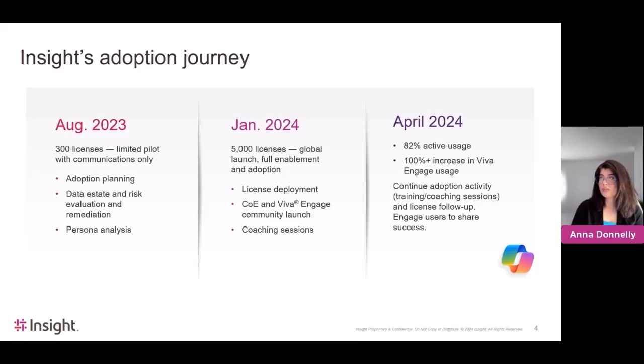And I am proud to say that as of April of 2024, we are at 82% adoption of Copilot for Microsoft 365 across our organization, which is really good. I don't know if anyone knows anything about usage statistics and what is considered good adoption. But if we're looking at all of Microsoft 365 in the past, Microsoft always told us that if you have 40% adoption of the productivity tools, you're doing really, really well.